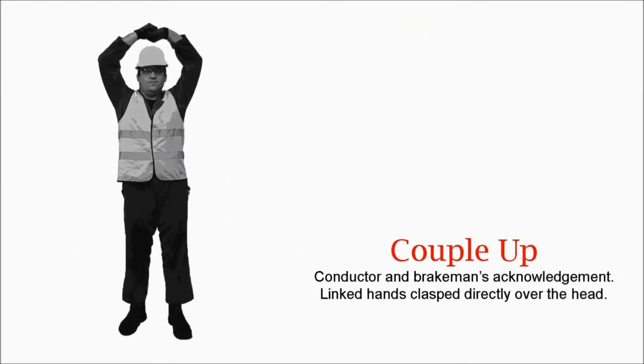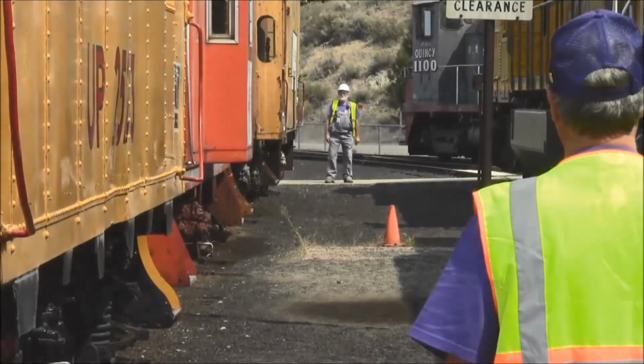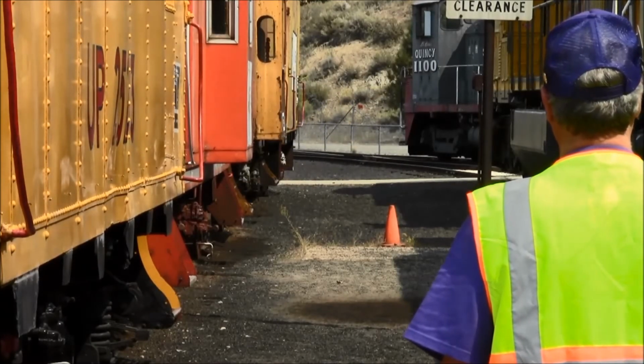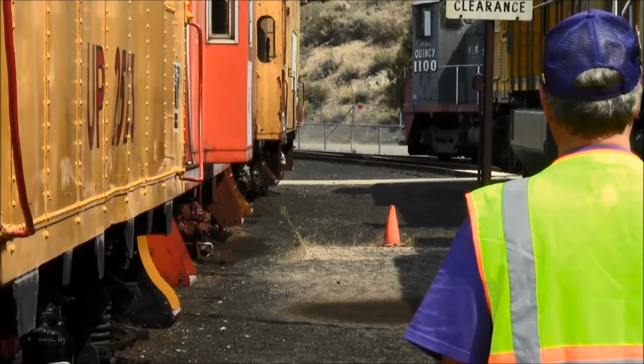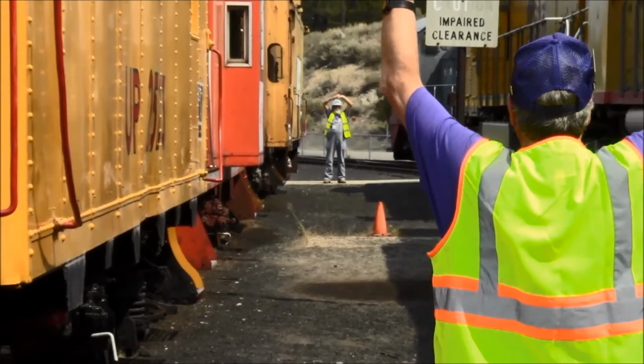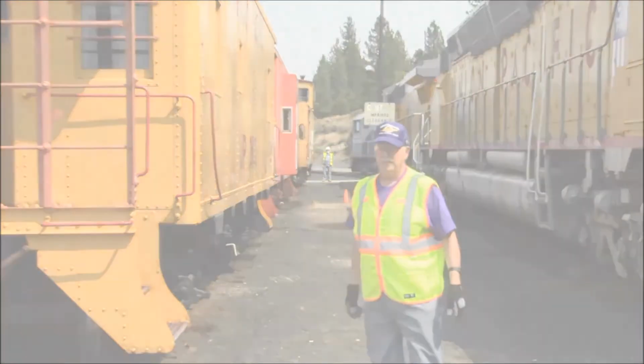A common use of the couple up signal is for the conductor to authorize the brakeman to tie onto a string of cars. After the conductor checks the other side of the train to be sure it is safe to do so, he clasps his hands over his head. The brakeman repeats the same movement as the acknowledgement that he understands he is authorized to tie on.